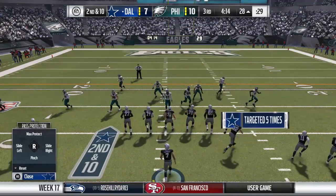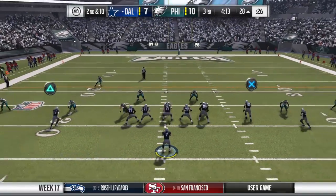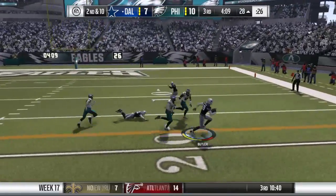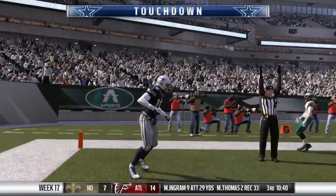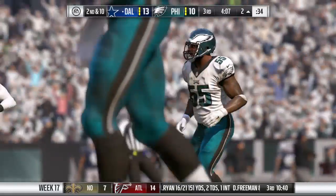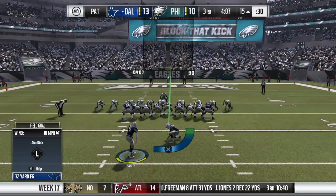Second down following the incompletion. They come out 5 wide, 3 of them to the right side. Kaepernick now to throw. Quick hitter here, it's complete. And he is into the end zone for a Cowboy touchdown. Bryce Butler, 27 yards. And the Cowboys have retaken the lead.